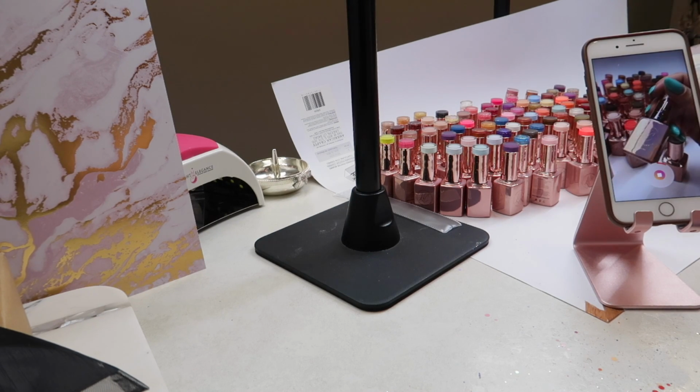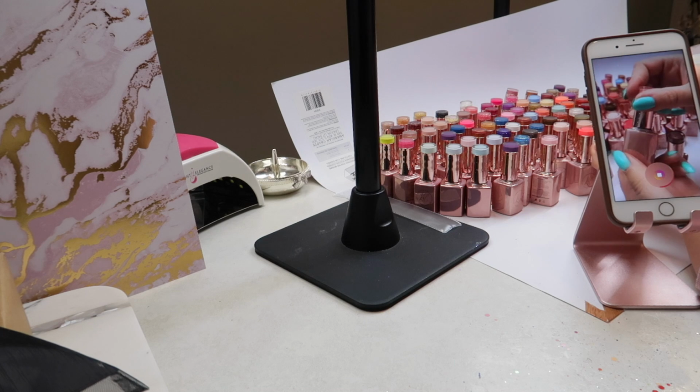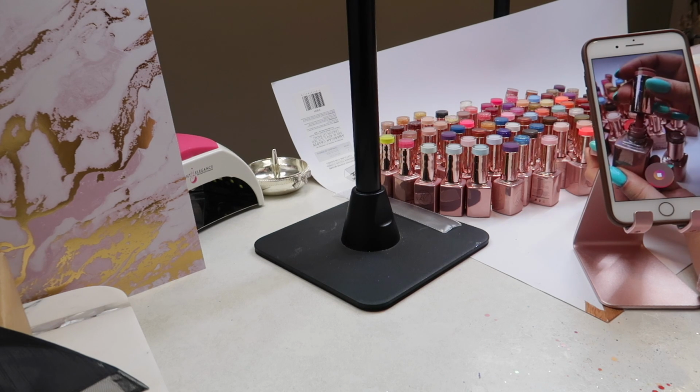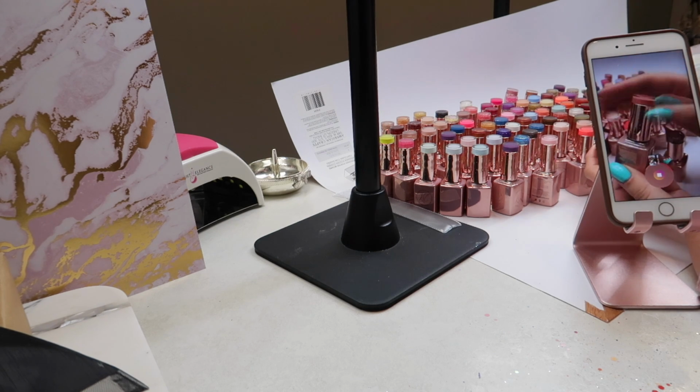This one is a Talia color. It's called Passionate Peaches. And it's definitely a peachy, I guess mauve type of color, like a terracotta color. I just think it's so beautiful. It's something that I would gladly wear on my nails.